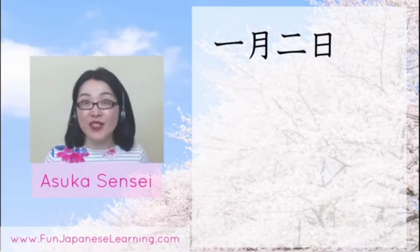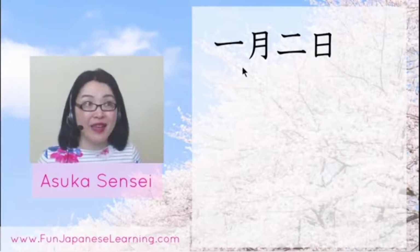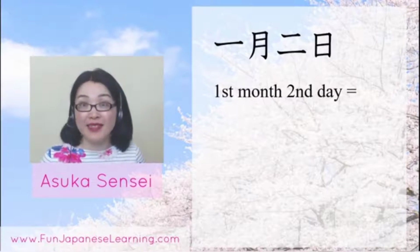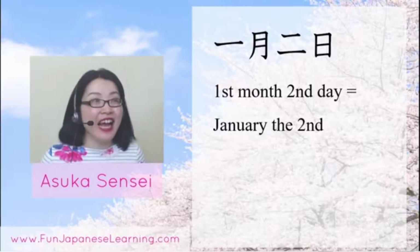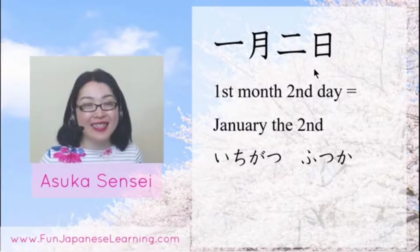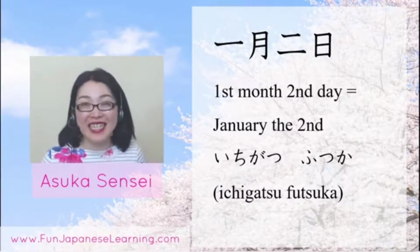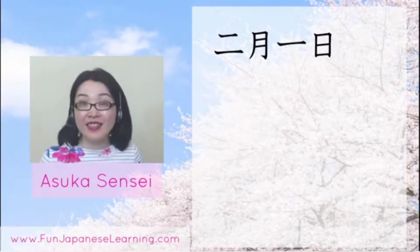Okay, right. So can you guess its meaning? So 1, a moon or month, and then 2, and day. So this means first month, second day. So January the 2nd. Yeah. And then we pronounce it as 1月2日. Okay. Yes. So this is the romanized version. 1月2日. Okay. And then the different one.